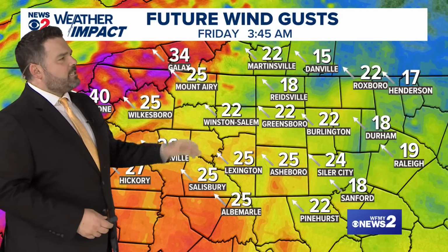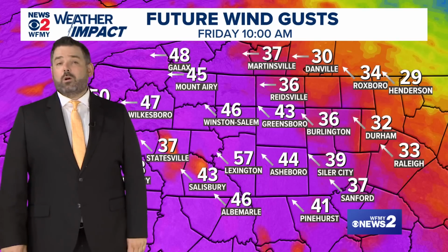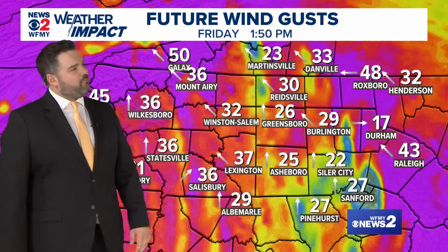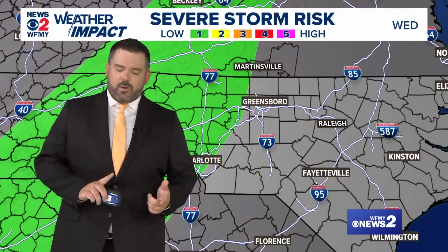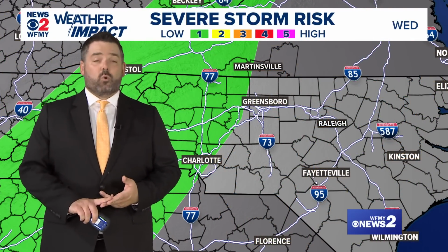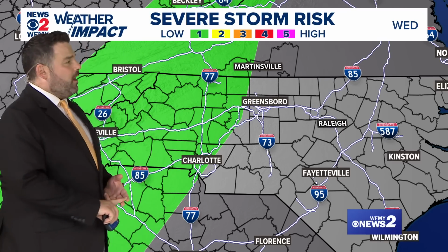Let's talk about the wind gusts. This would be very early on Friday morning, about 20 to 30 miles per hour. But notice why we're concerned about power outages. Wind gusts could be as high as 40 to 45 miles per hour throughout Friday morning, quickly tapering off as we get into Friday afternoon. That's when the winds should die down. That's when the storms should start to go away a little bit, and the rain should start to die off a little bit as well.